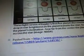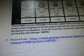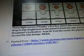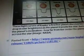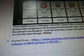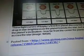These light curves of Kepler's first 5 planet discoveries show not only a drop in star brightness as a planet transits a star, but an indication of the planet's inclination. How far from the center the planet is passing across the star. I don't know what that means. Maybe you guys do.